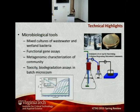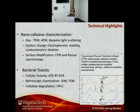So we've got these cultures going, and we're going to expose them to the nanocellulose with different functional groups. We'll do metagenomic characterization. And then, of course, we'll characterize the nanocellulose itself and get evidence of biodegradation and what's actually happening to it.